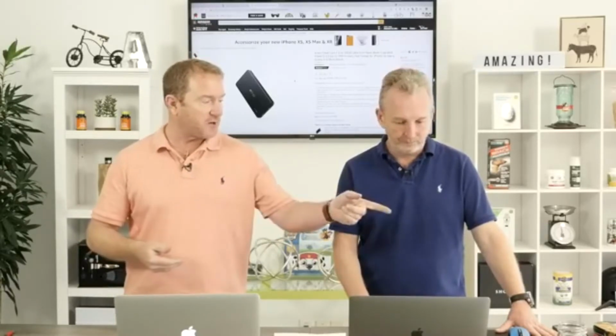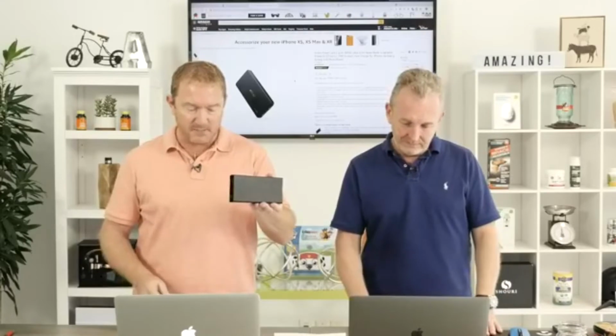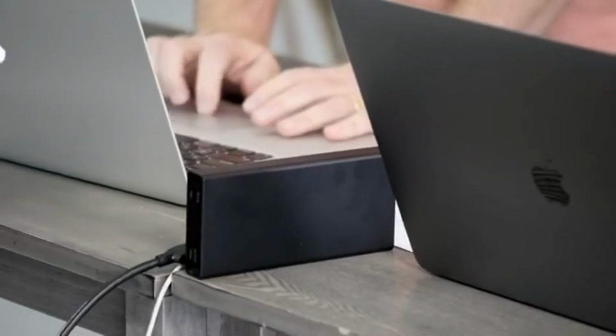And you can do, I think we have this one over here. Can you take a look at that right there? Yeah, so this is the power bank we're talking about here. Very simple, like it's very slim. It's got two USB ports on it. And again, this is like a very standard power bank. So let me set that down right there. And then you can see on my screen here, this is the Amazon listing.